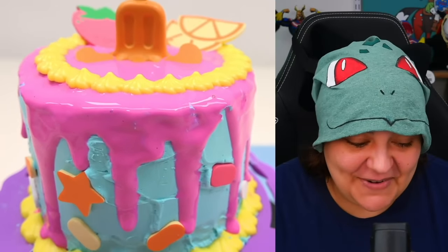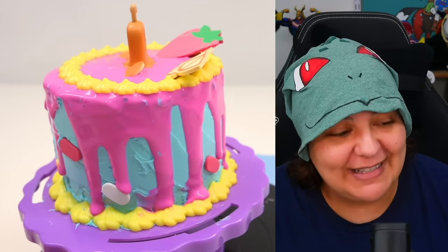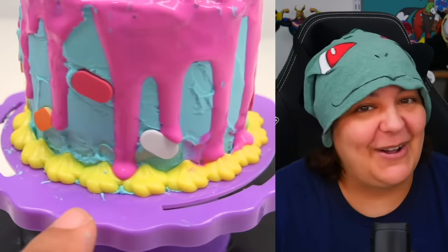I have to say, decorating this cake is actually really fun. Despite the fact that it looks like an absolute atrocity, does it matter that it looks horrendous? No, because we're not eating it. And even if we were eating it, as long as it tastes good, that's all that matters too.